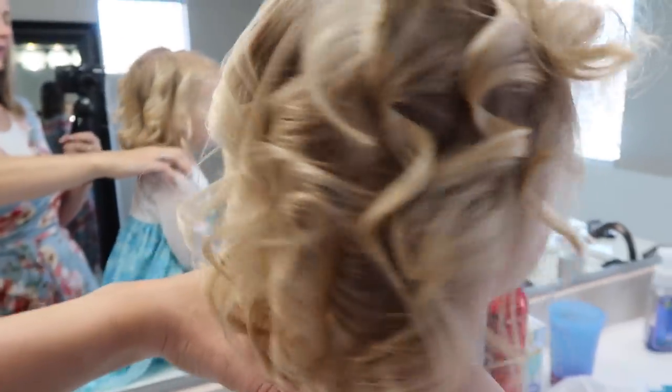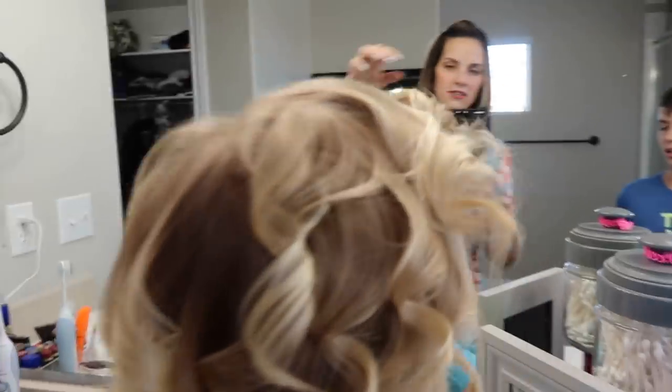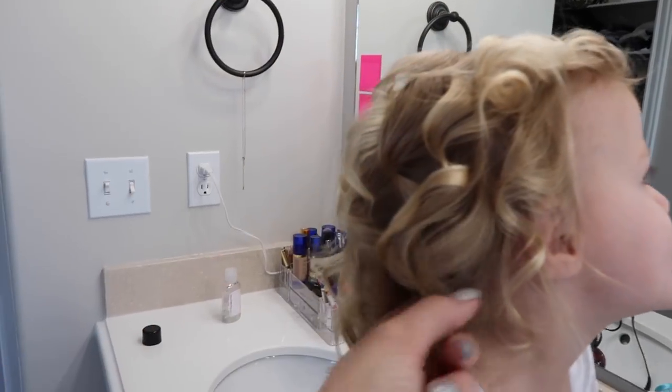Here, I want to show them the back. Then we just let them sit for a minute. And then after a little while, I'll brush my fingers through them. But I usually, see, they're pretty stiff right now. What I'll usually do is just get a cute little bow and put it right here so you can see all her curls, so we don't put them up high.